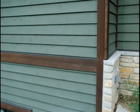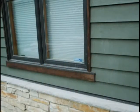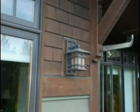Here's another example. See? Flashing all along there. Flashing on the brick sill. Flashing down on the top of this lower window. Note that along the lower window, the siding is not touching the flashing. You need a drip line. You need a place for the water to go.